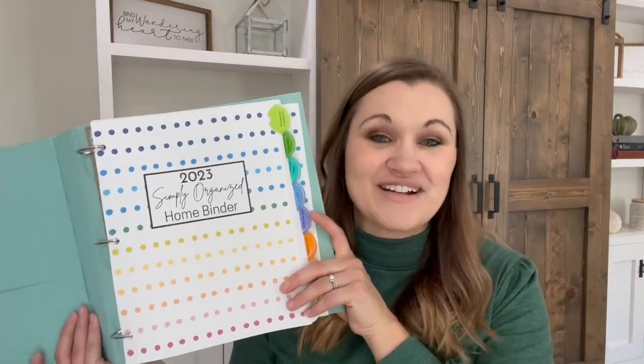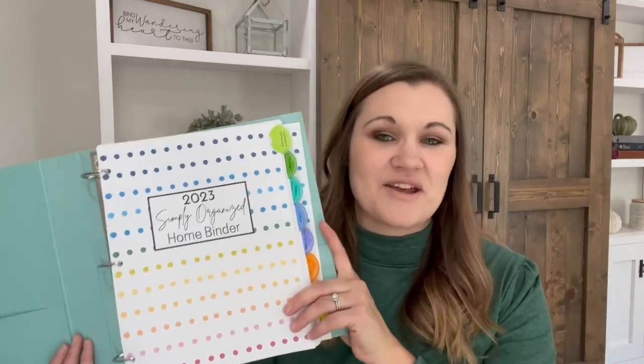My name is Caitlin if you guys are new, and today I'm going to be sharing with you all about the brand new 2023 Simply Organized Home Binder.